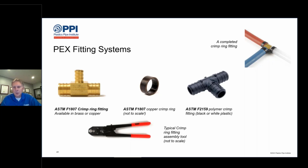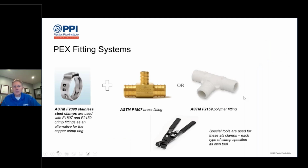Now, if those fittings are produced in a polymer material, they perform in the same way and work with the exact same copper crimp ring and the exact same crimping tools, but the polymer fittings themselves are produced to a different ASTM standard known as F2159, which defines the performance requirements of the polymer itself. So it's a very common fitting system out there, works well, and has been proven over the years. Now, instead of using the copper crimp ring, there's also the option to use a stainless steel clamp. That stainless clamp is produced according to a different ASTM standard known as F2098. So that's also an option.